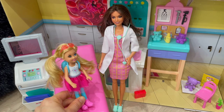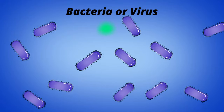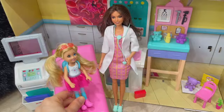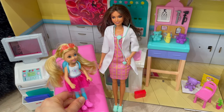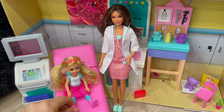So, Auntie, how did I get pink eye? Good question, Emma. Well, pink eye can be caused from different things. Sometimes a bacteria or virus, sometimes from something getting in our eye like a chemical, or from allergies. Wow, Auntie. I didn't know there were so many different things that could cause pink eye. Yes, Emma. And to understand why the eye turns pink, let's first take a closer look into the world of the eye. Let's do it, Auntie. I can't wait to learn more about the eye.